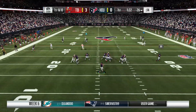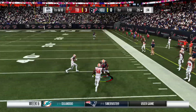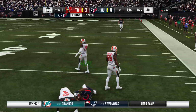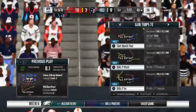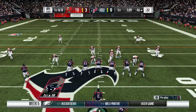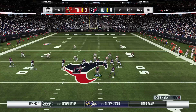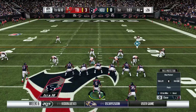Here's Hetling to throw. Oh, he's got a man wide open, complete. And he'll be taken down, but not before they work it across midfield. A very solid gain of 27. So from Buccaneer territory now, it's 1st and 10 at the 46.